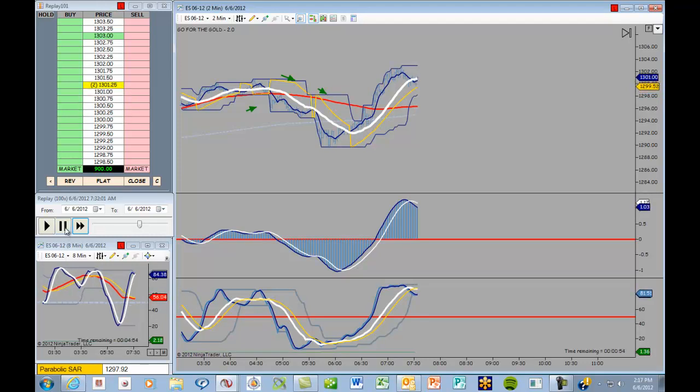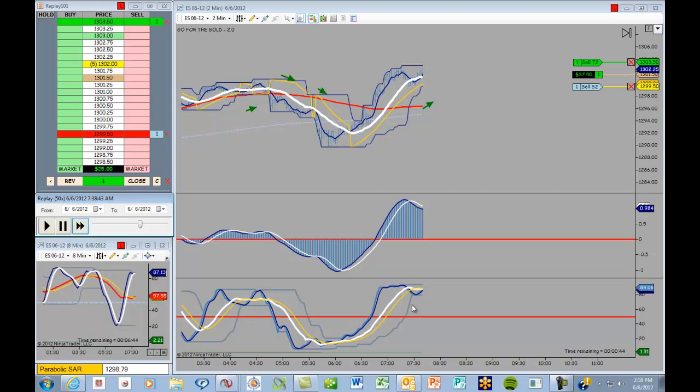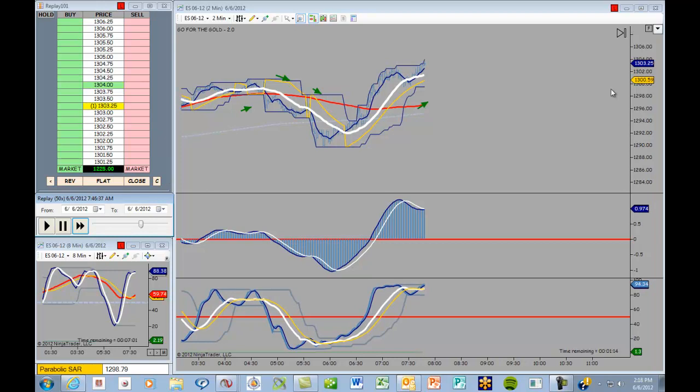Okay, price and blue have dipped below white and have now reemerged on top. Faster stochastic is likewise turning up. We don't have the parabolic flip, but this looks like a pretty good chance to take another bite of this apple now that we're above the red here. So here we go.